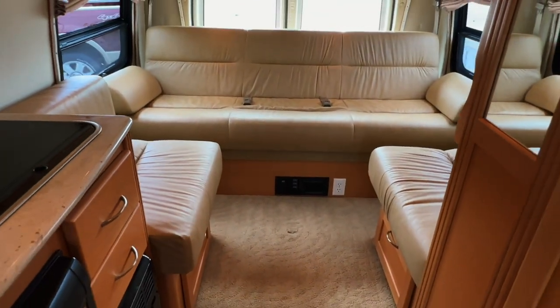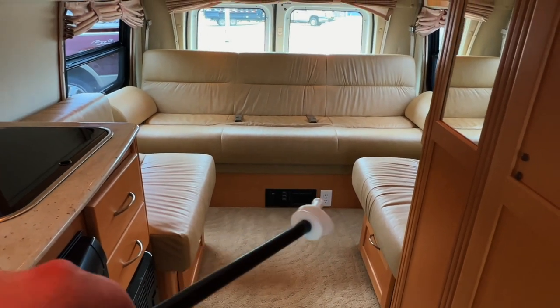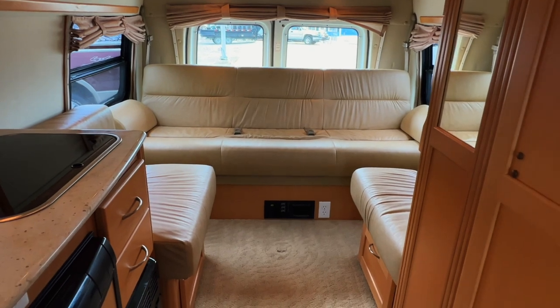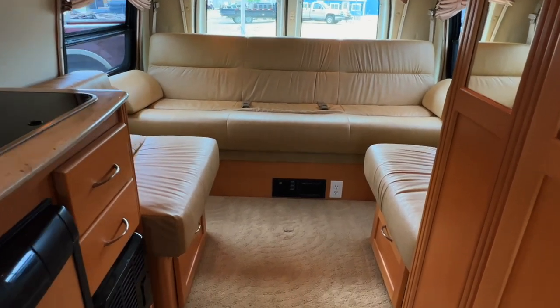Come here to the back of the coach. Got 110 power here. We've got a fuse panel here. Has your 110 breakers, your AC breakers, and your 12 volt DC fuses.